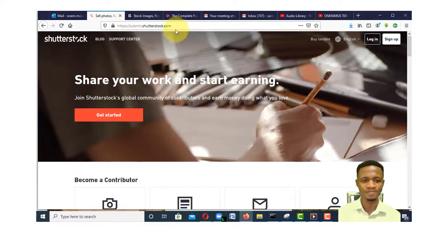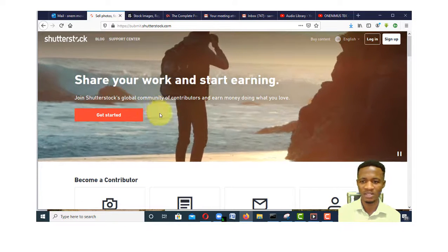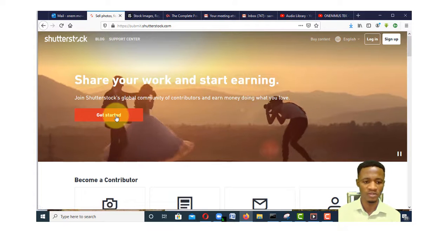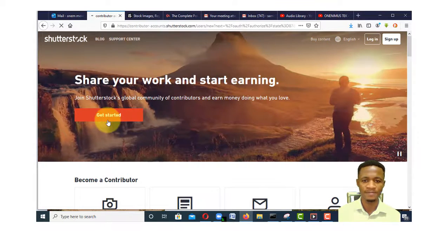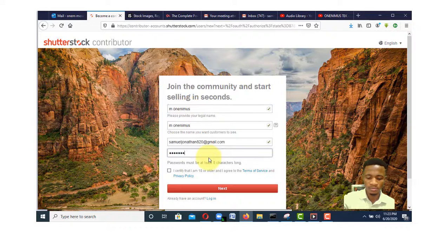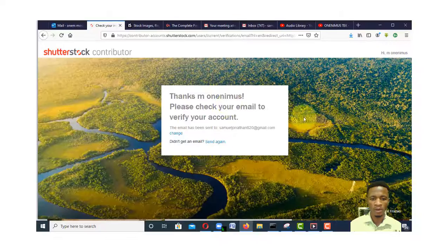So let's get started. After you have arrived at the website, you want to sign up for them to have your details. So you click on get started. It brings you to this page where you put in your details. Once you are done with that, this is the page it's going to show you: thanks, please check your email to verify your account.